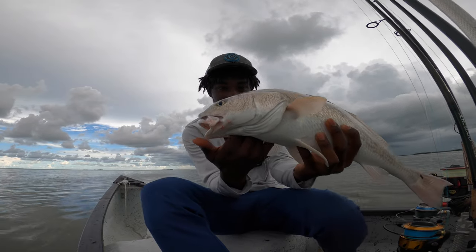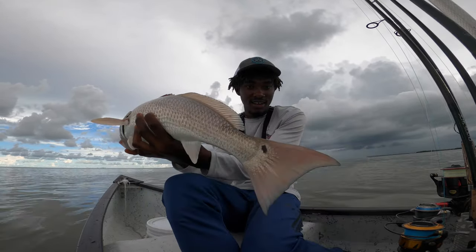Look at that. You know what a croaker looks like? A redfish just looks like a massive croaker. Look at that.